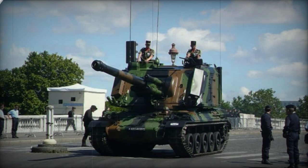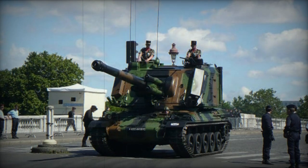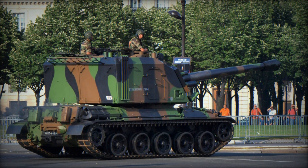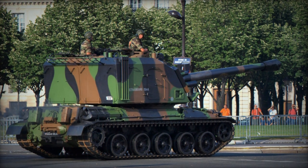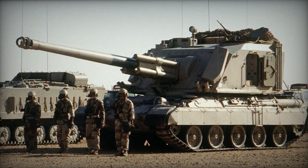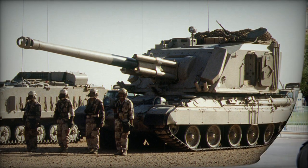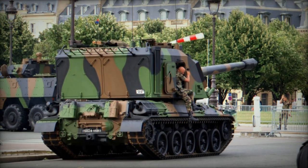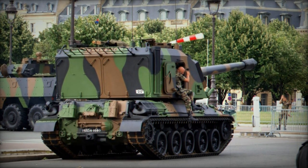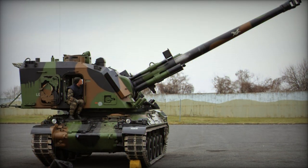Variants of this system include the possibility of mounting a complete AU-F1 GCT turret onto Leopard 1 or T-72 main battle tanks, although no orders for such combinations were placed by export customers. Additionally, the TR-F1 is a French 155mm field howitzer that shares the same 155mm/L40 ordnance as the AU-F1 GCT. Unveiled in 1979, it was adopted by the French Army and has been exported to various countries.